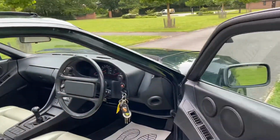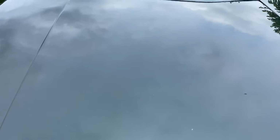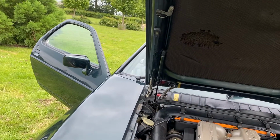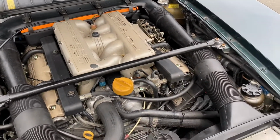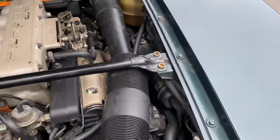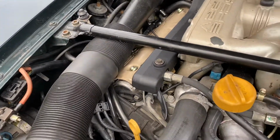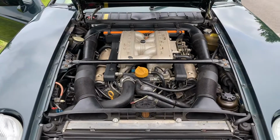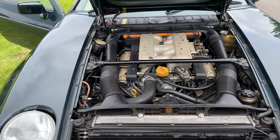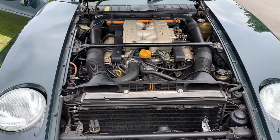So I'm just going to pop the bonnet. So there is a 32 valve Porsche V8 tucked nicely in there. As I say, although it's been mechanically checked and the rocker covers or cam covers have come off and had new gaskets, and the car's been serviced as well. There are now no oil leaks at all in this car. The engine and gearbox feels nice and smooth. It's got plenty of power. It's a nice drive. You can see it's nice and straight under there.